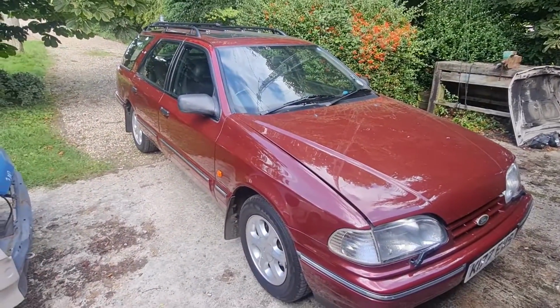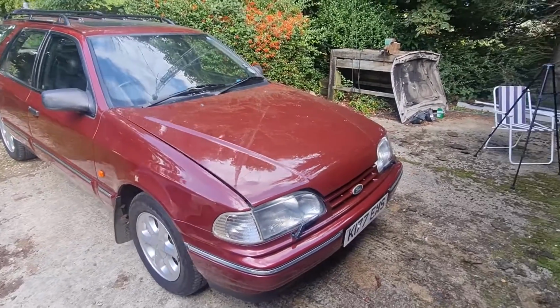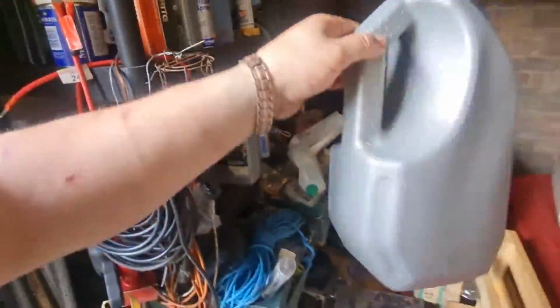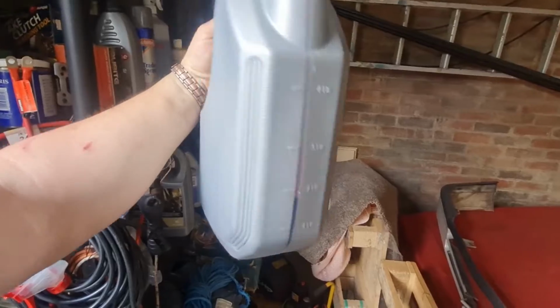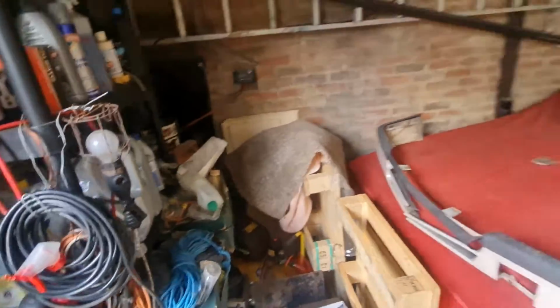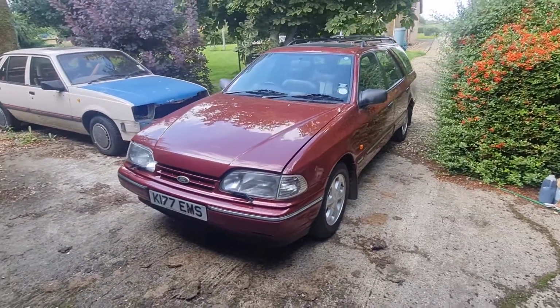Right, we have tested this about 3 or 4 times now and we've topped it up every time, and actually looking at the fluid that we've got left in the jug, we ended up putting about 3.5 litres in there and we only got 1.2 litres out, so it shows you how low it was, and the gear change is vastly superior now to what it was before. So that is a good job done, I think.